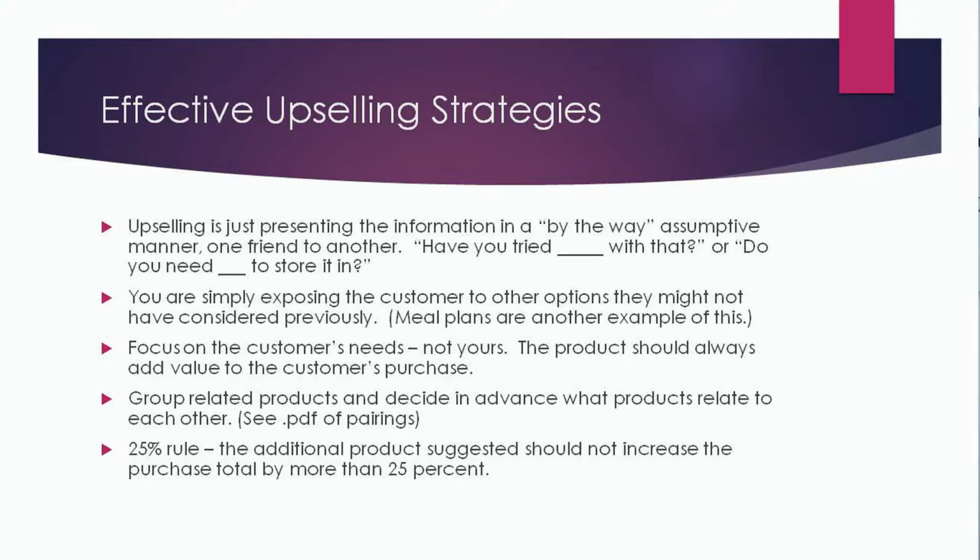So focus on what they need. The product should always add value to their purchase and help them with their needs. And you want to group things together so that they're related. You don't want to offer things that are totally not related to each other. And it's really helpful to have those groupings ahead of time. So we've helped you out.